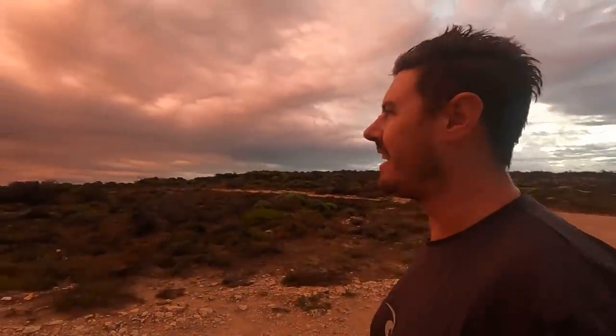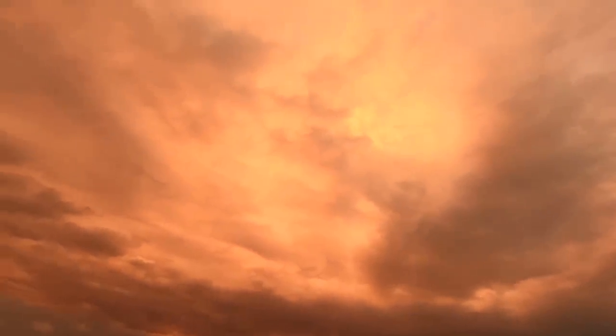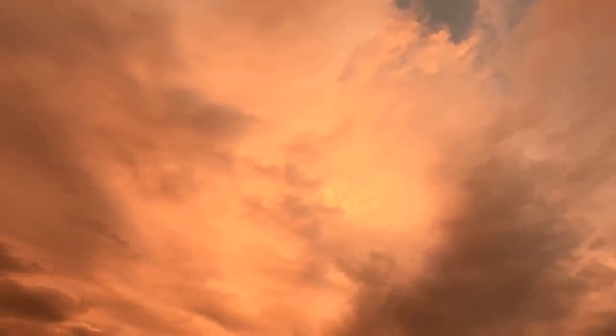Wow, I just don't comprehend it. It's a crazy sky tonight. If the gray clouds weren't in between, that would just be an epic sunset. Holy dooly, look at that. I don't know if the GoPro is capturing that. All that orange colour you can see in the GoPro there is actually bright pink clouds all the way at the top. Wow.